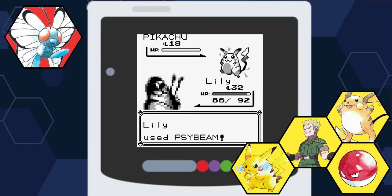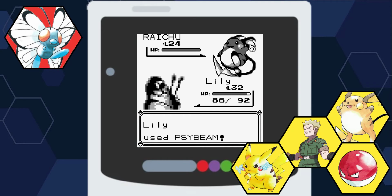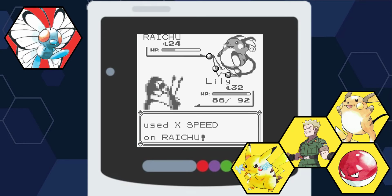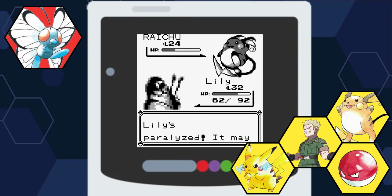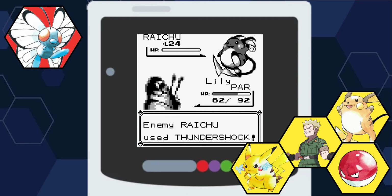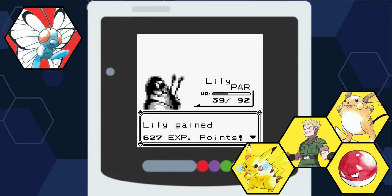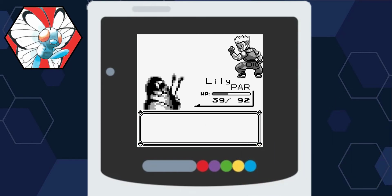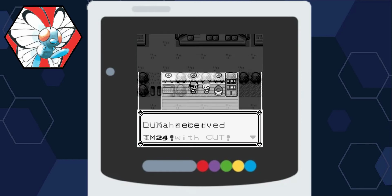massive damage. The second Psybeam lands and almost takes out the Raichu, as it clearly is only living on 1 HP. We manage to survive an actual Thunderbolt attack with 39 HP and even get paralyzed for all that, but we managed to fight through the paralysis and land our last Psybeam, taking out the neglected electric mouse Pokemon. Neglected because, you know, people always pick Pikachu over Raichu for the enemy.